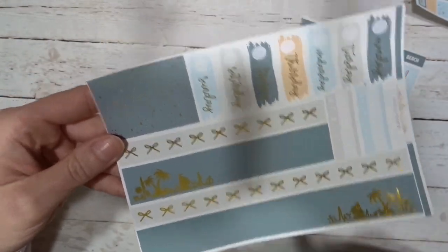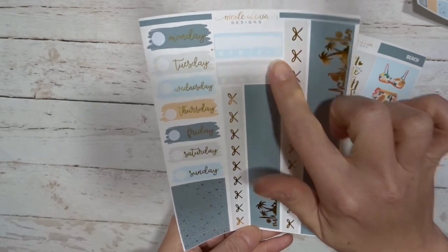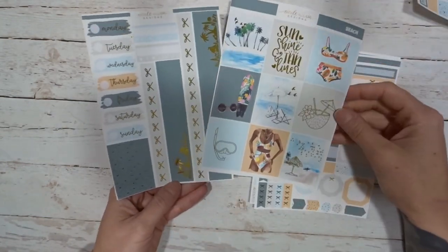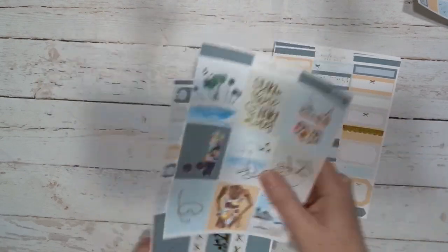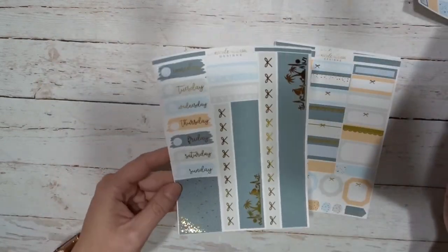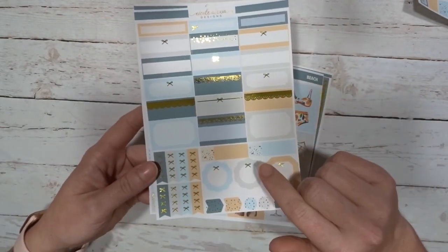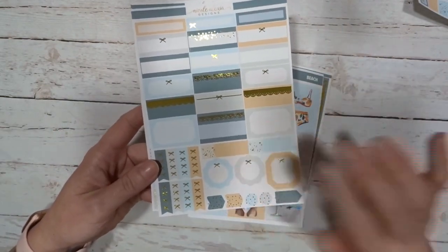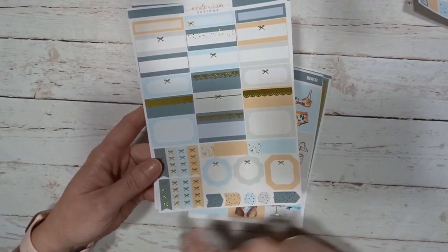You also have your bow washi, you have a row of headers, date covers, and then 2 daily trackers. So that is the bottom washi sheet as well as the full box sheet. I just love how this looks. I love the colors too. Super fun. So your second sheet here has all of your boxes. You've got labels, appointment labels down here. You've got bow checklist, and then it's just some fun functional items.